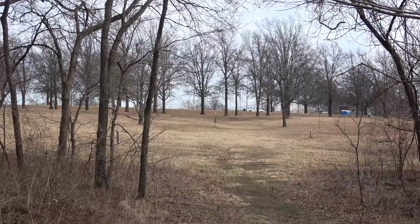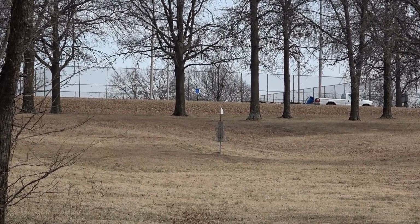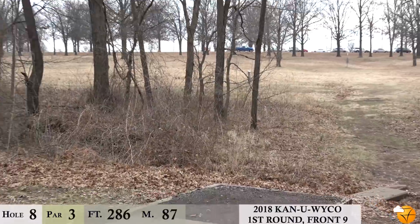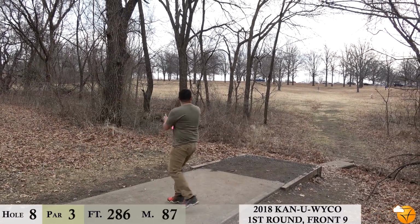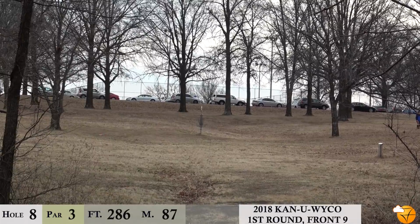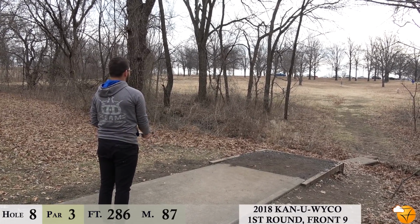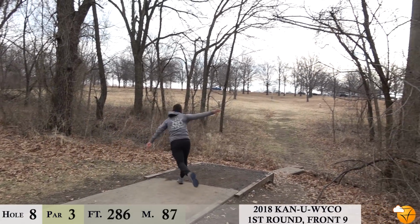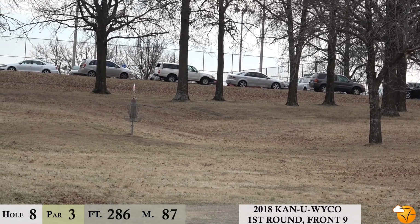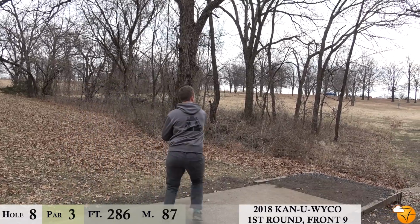Hole 8. This is an aceable hole. 286 feet, uphill. Definitely one of the ones you chalk up to must get birdie. Comes a little bit high, fades left, looks to be about pin high. That got flat. Robert is begging for it to come back left, and it does. He's inside 25 feet. Didn't look like it was going to come back though.